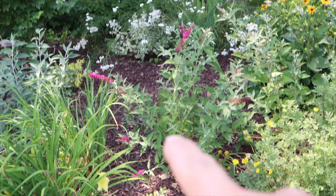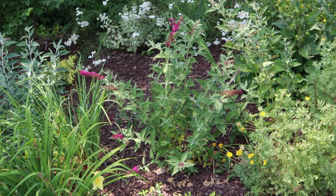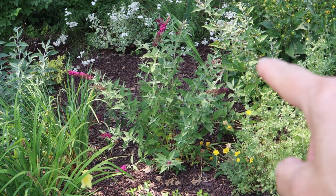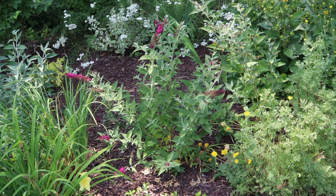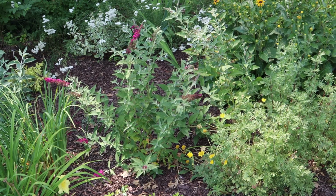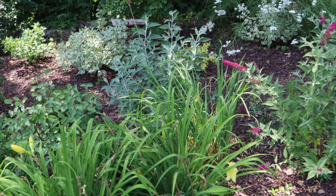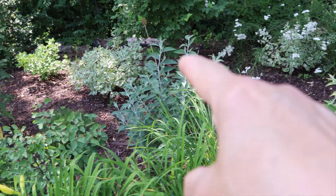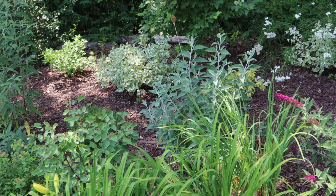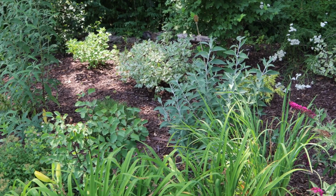And here is another variety of butterfly bush. This one is in full bloom, and there is another one next to it. But for some reason, the one next to it is getting eaten by some bugs. I guess that happens sometimes. And then there is another variety of butterfly bush right here. I think this one is a Pugster Blue. I really love the color of the leaves. Again, that bluish sagey green, very pretty.